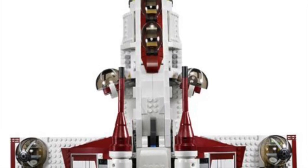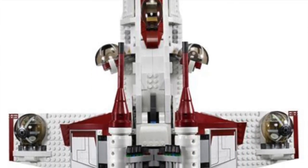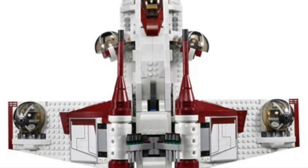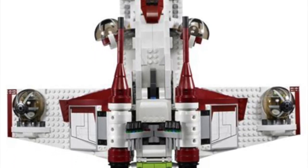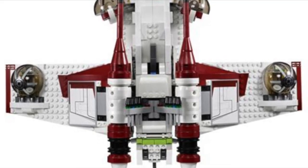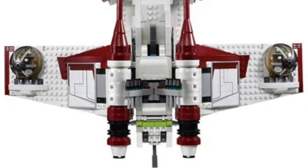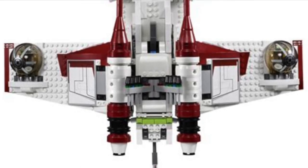I have performed a couple modifications on this. I just put in some studded plates from our clone troopers. And I built a wall in the back because I just prefer not to see the speeder in the back, but it's just such a cool set. I'm really looking forward to the UCS version of this.